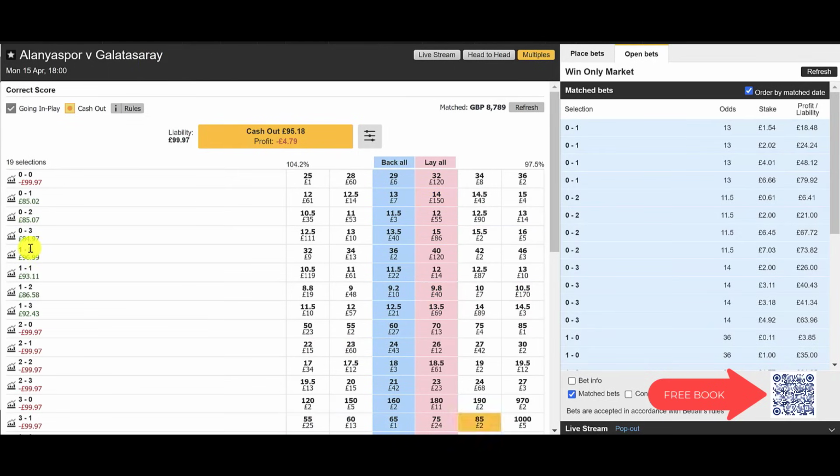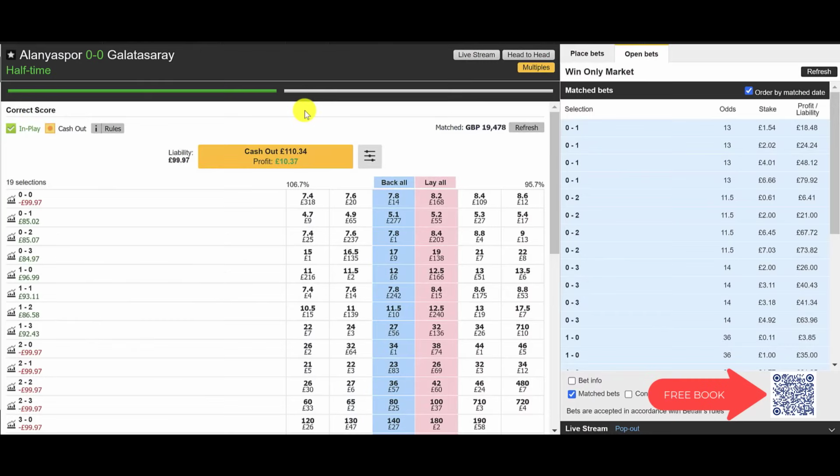Our plan B is obviously considering that Galatasaray will concede. So a 1-0 to Alanyaspor, 1-1, 1-2 and 1-3 also covered. So anyway, let's see how this one goes in play. It's just about to kick off. Just reached half time. It's Alanyaspor 0, Galatasaray 0. So nothing much to report. No action to take either.